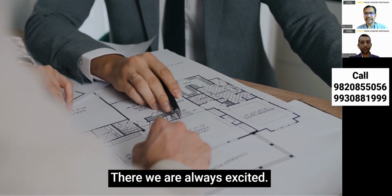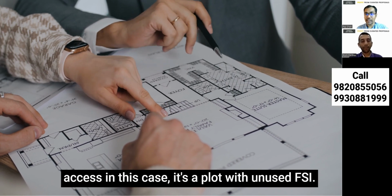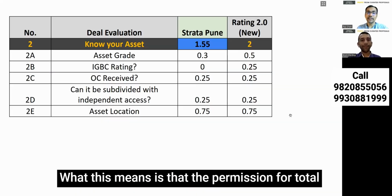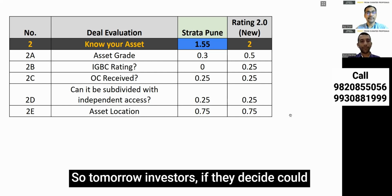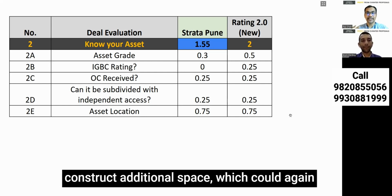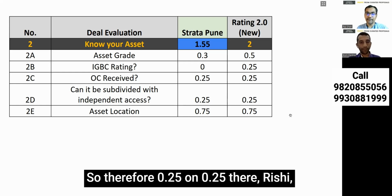We are always excited if an asset can be subdivided with independent access. In this case, it's a plot with unused FSI. What this means is that the permission for total constructed area is higher than what is being consumed. So tomorrow, if investors decide, they could construct additional space, which could again be rented out, and you get higher returns for that. So therefore, 0.25 on 0.25 there.